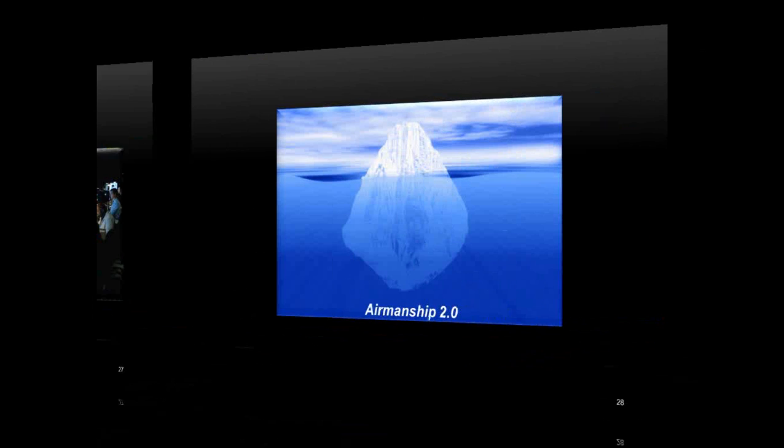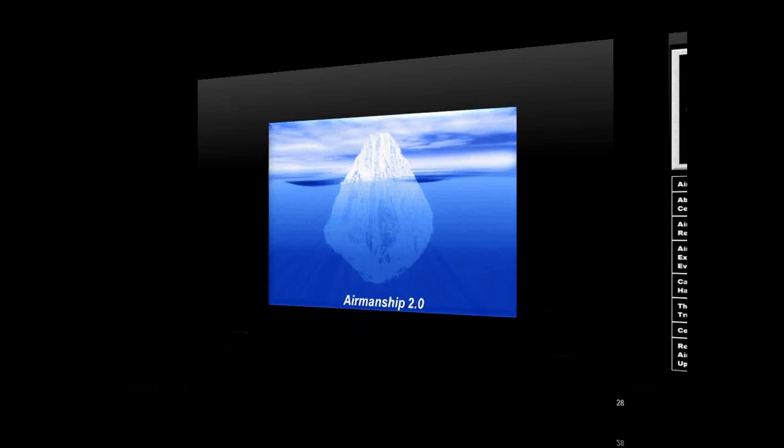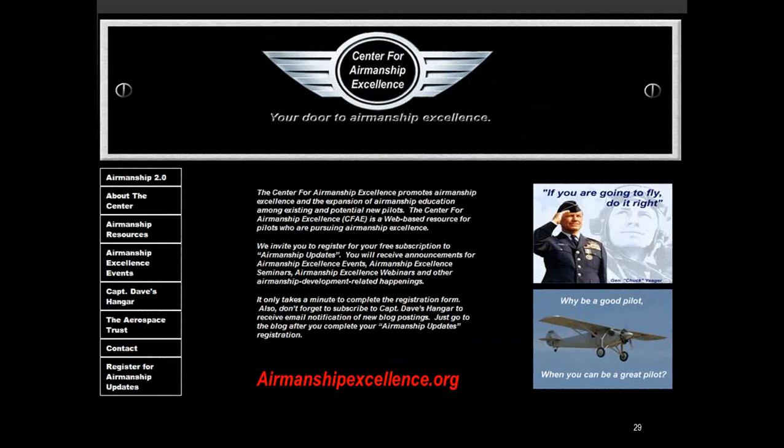Well, that's the quick overview on Airmanship 2.0, and you might not have thought that was real quick, but there's a lot of elements to it. This is just really the tip of the iceberg. If you want to find out more about it, go to airmanshipexcellence.org. That's the website for the Center for Airmanship Excellence. By the way, the Center for Airmanship Excellence, for those of you who don't know about it, is a nonprofit, all-volunteer organization. We have about 24 volunteers now working on projects at the Center for Airmanship Excellence.